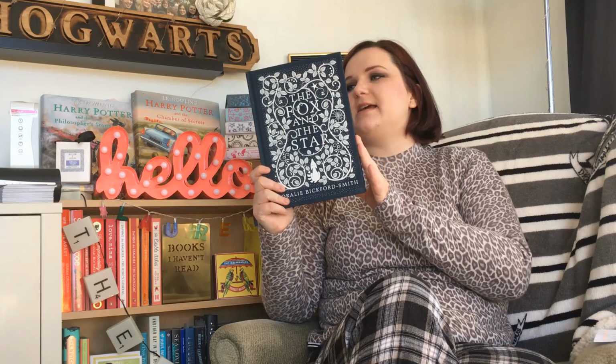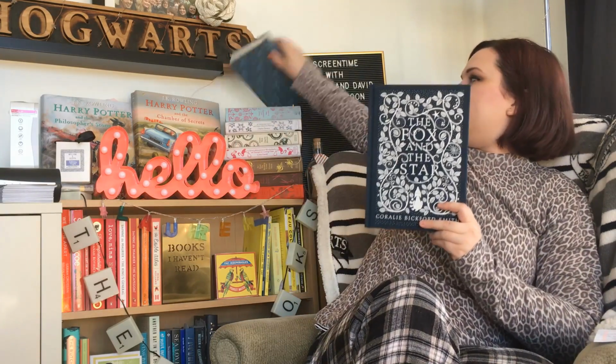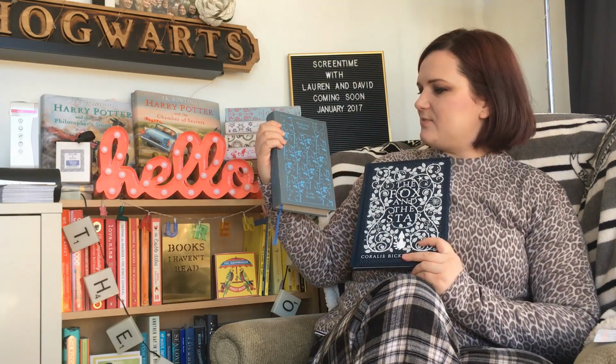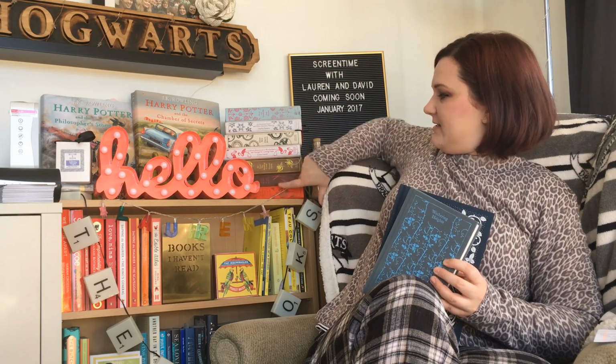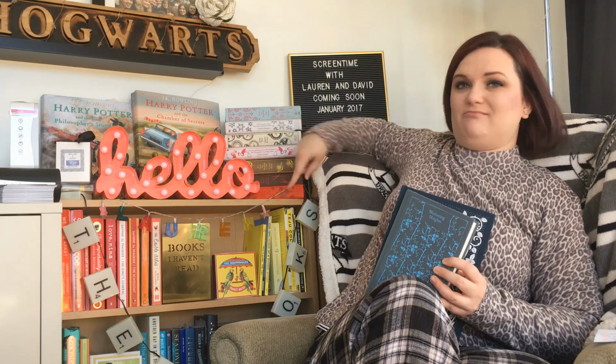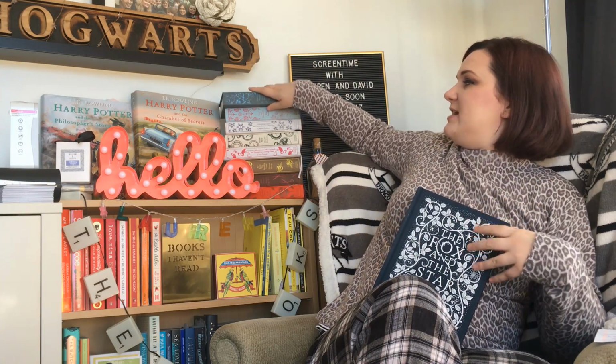Coralie Bickford-Smith. So Coralie Bickford-Smith is the illustrator who does the front covers of the Penguin cloth bound classics, of which I have some here. This is Wuthering Heights. This is not my favourite actually. I like Little Women, which is down here with the scissors, and Far From the Madding Crowd has got beads on. You can't see, that's too far away. But she is the illustrator that does these.